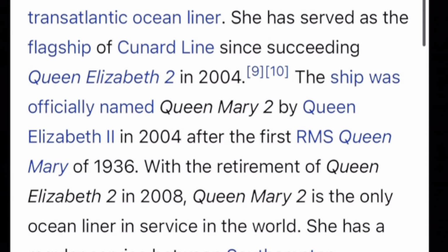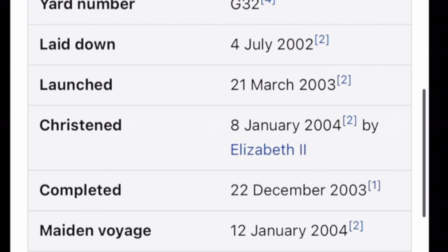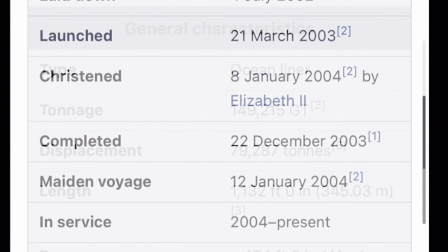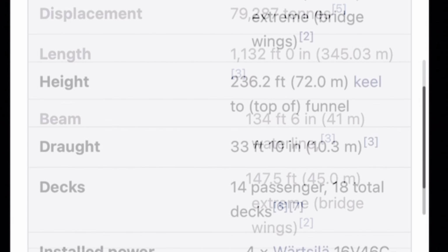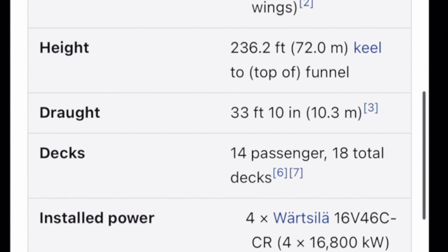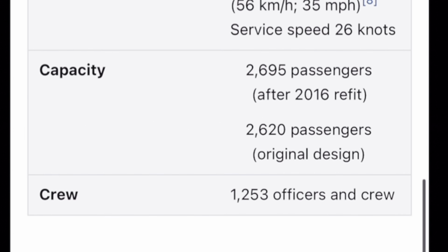Cunard's Queen Mary 2 is the world's only transatlantic ocean liner. It's hard to believe she's already been voyaging for 20 years. As an ocean liner, she was built to withstand the unpredictable nature of the Atlantic Ocean. My voyage on Queen Mary 2 to New York is scheduled to take 6 nights.